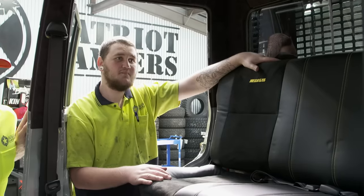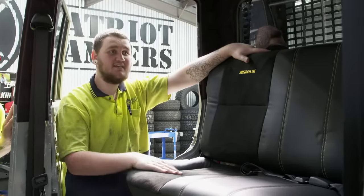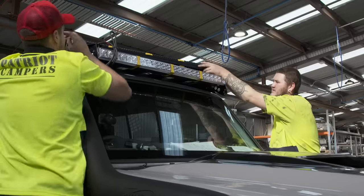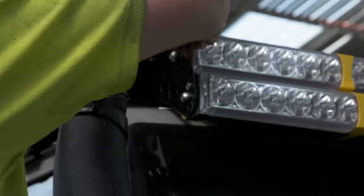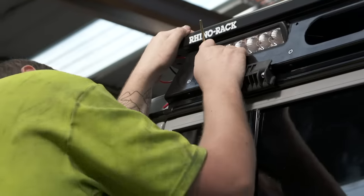Do you know what it's gonna look like in here? Porn star. That's it. Suede everywhere. Yeah. Damn, that's a nice seat. Filling up all the diff oils, the hubs. Because normally everyone does the double light bar on top. Well, we ain't everyone. Exactly, we go over the top. That's what we're known for.